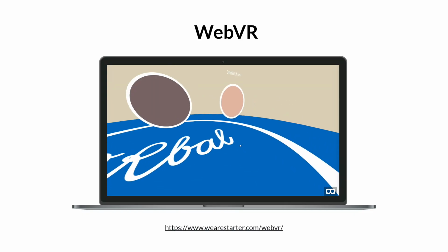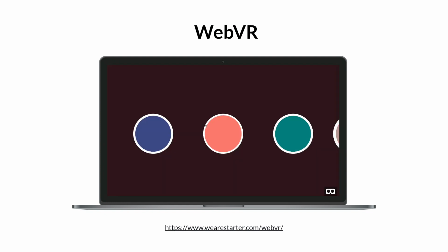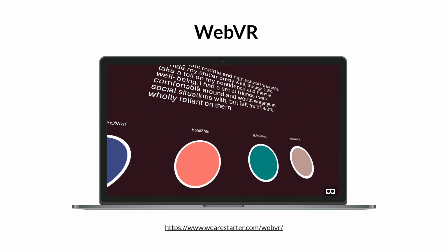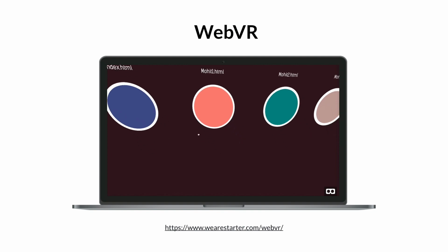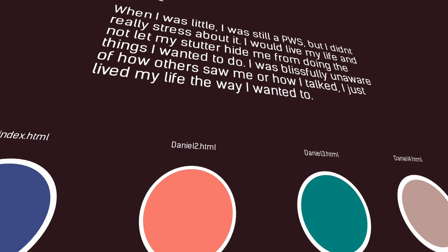And also, in order to connect the two different platforms of the VR and the website, a WebVR was created. It's possible to view it in your browser or to don a VR headset and view it that way. And this is what it looks like. So people can read the stories.